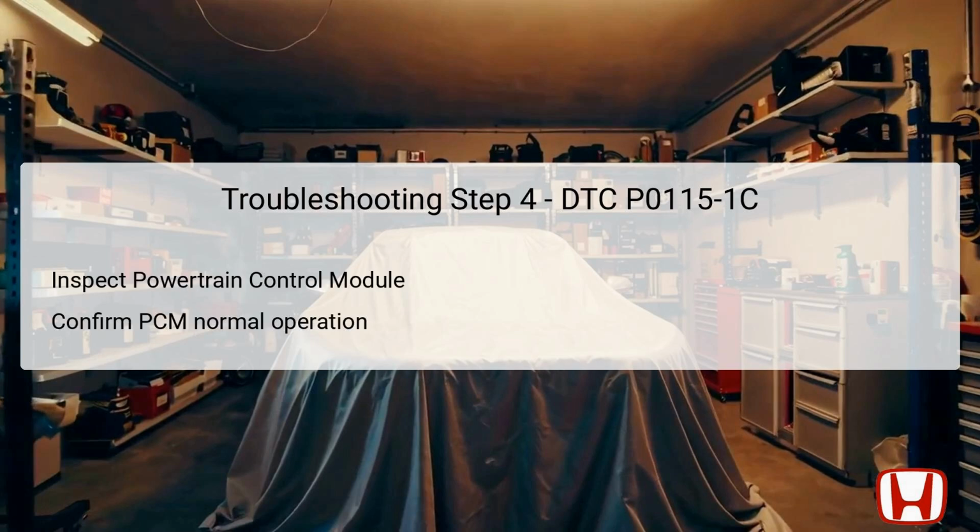The fourth step in the troubleshooting process involves inspecting the powertrain control module, PCM, itself. After confirming that both the ECT Sensor 1 and wiring are functioning correctly, it's time to evaluate the PCM as a potential source of the issue. The PCM oversees multiple vehicle operations, including managing the input from various sensors, like the ECT.